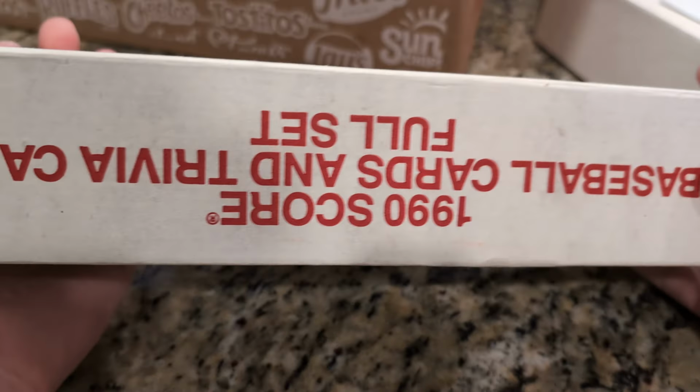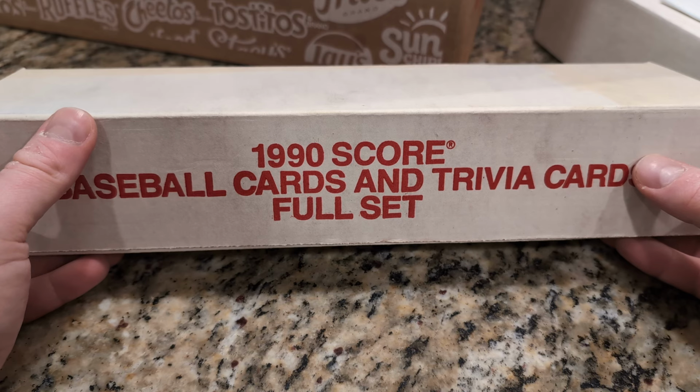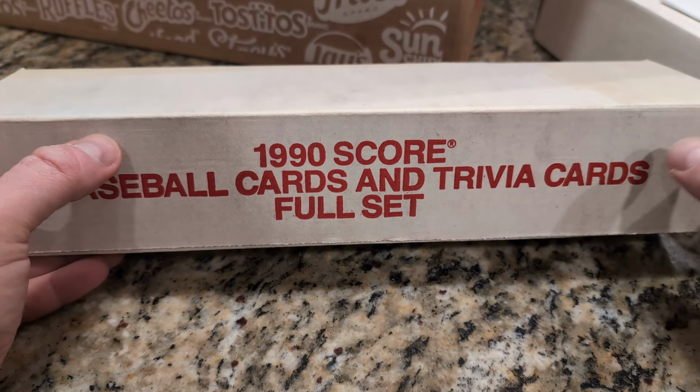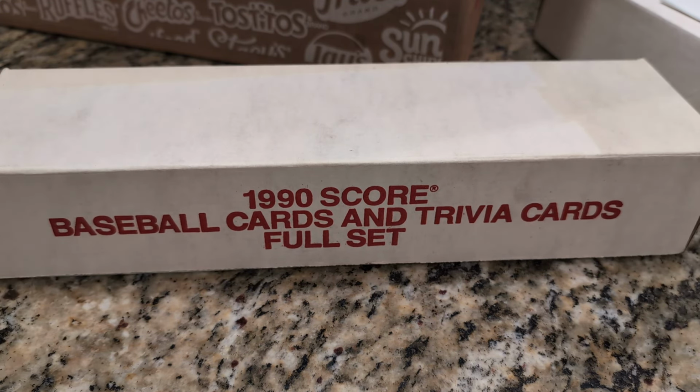The perception was it was pretty limited, and therefore expensive for a complete set. I think it was $45, right? So $45 for a complete set back then was a lot of money. So I'm going to pause the video and go see about that Bo Jackson card in here, and see what kind of condition it's in. I'm pretty sure it's still in here. I will be right back. We'll take a look at that.